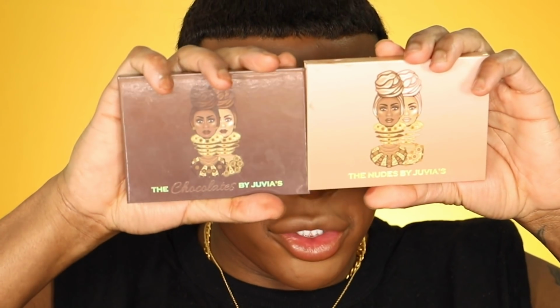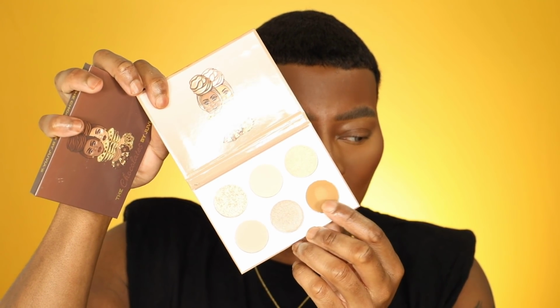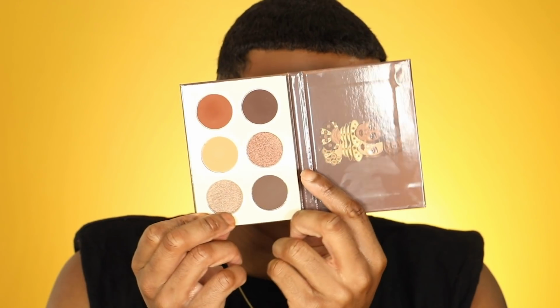Okay, so for eyes, I'm definitely gonna have to use Juvia's Place. I'm gonna use a mixture of these two. So it's the Chocolates palette and the Nudes palette. The Nudes palette looks like this, but I'll probably only use it for this shade. I wish these palettes had mirrors, to be honest, because it would be really good to travel with. And the Chocolates palette, which is gorgeous. I do wish there was one more chocolatey brown shade, because I feel like the two on top are kind of similar. But yeah, let's go in with this.